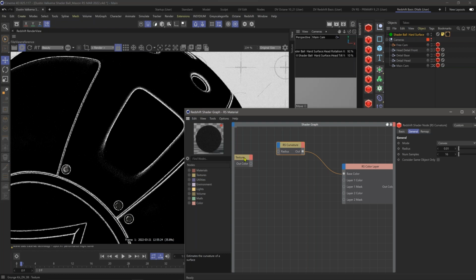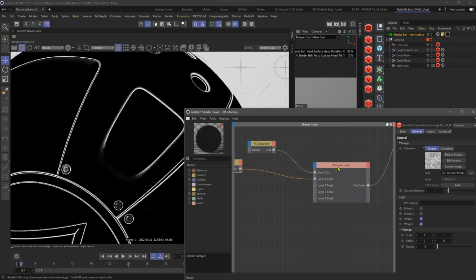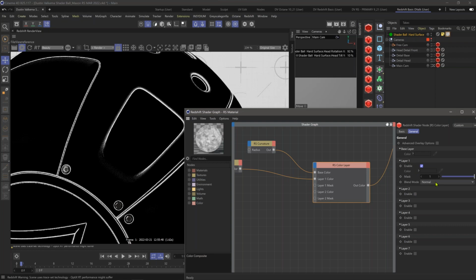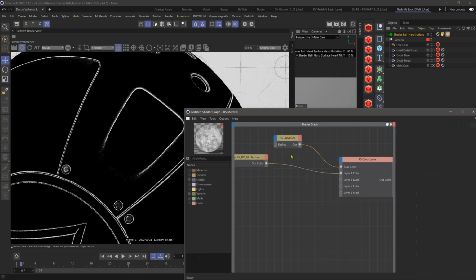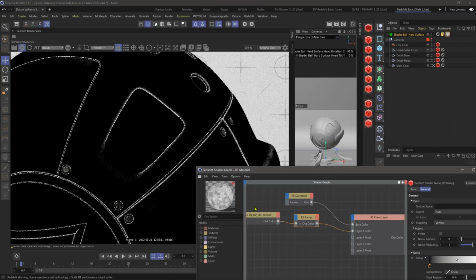And then what I can do from here is actually take my texture node, plug this into the layer 1 color. We can grab our color layer node now, enable our layer 1, and then now we can control this with our blend modes. So what I can do is take my blend mode to multiply. There we go. Let's grab a ramp node here. And what I'm going to do is actually use this ramp node to control the values inside of the texture map that we just inserted.